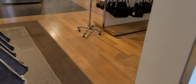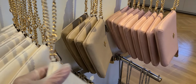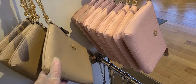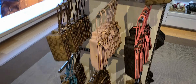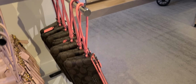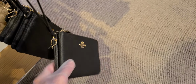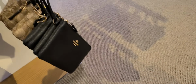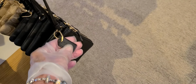Okay, let's see what's on the other side. Oh, these are $49 with the chain. We got some pretty colors. And back here, $39. Oh, this is the double. I like that. Now, can I use that? I'm sure I could find something to put in there. Oh, it's got the little hang tag.